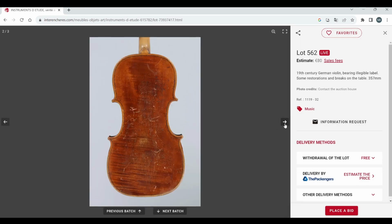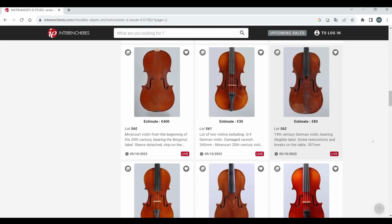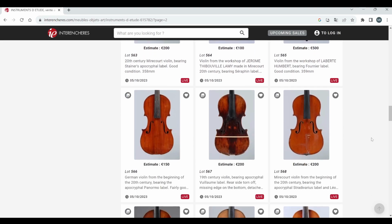357. It's that kind of hop type shape. Very dodgy looking F holes. That has a bit of charm though, maybe for an instrument set up as Baroque or something like that. A cheap Baroque instrument perhaps. Let's see what else we got here.